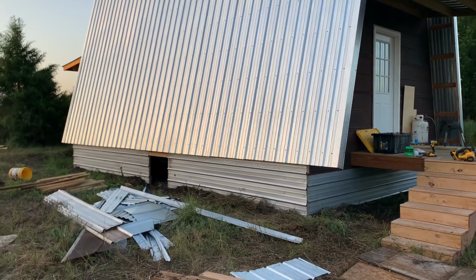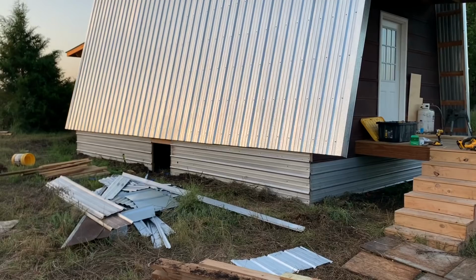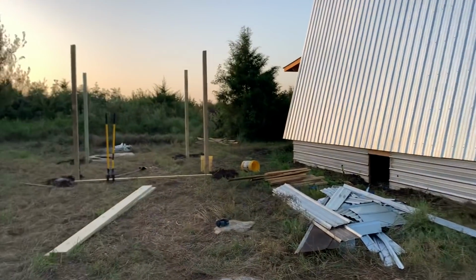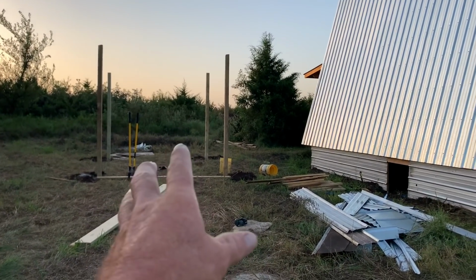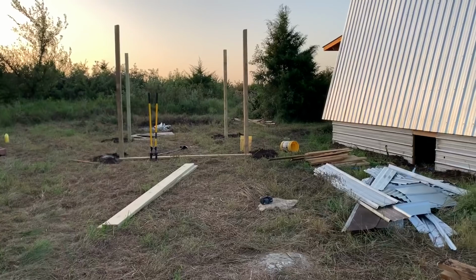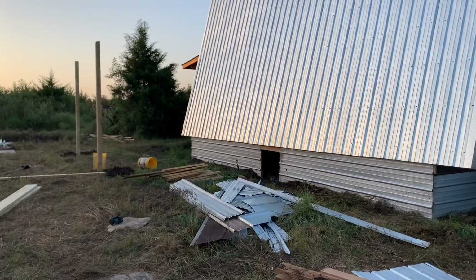May go back in there later on and spray foam those walls on the inside, just to give it a little bit extra insulation, keep the cold off of it. Starting on a little shed right here. I'm going to put the generator in this shed because that's what's going to power this house, and have a little place to park the tractor, still slip it in there too. But got those done, set last night.